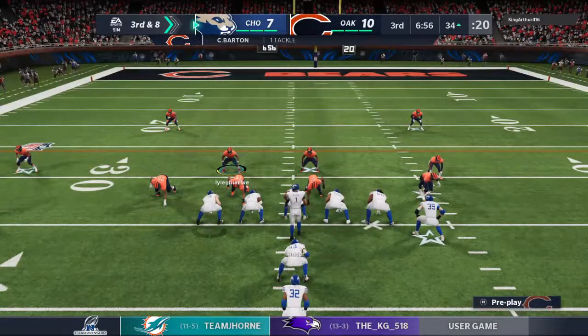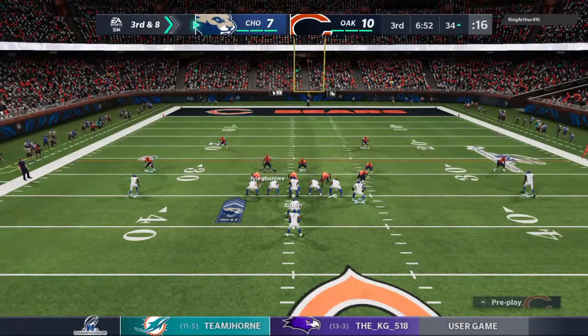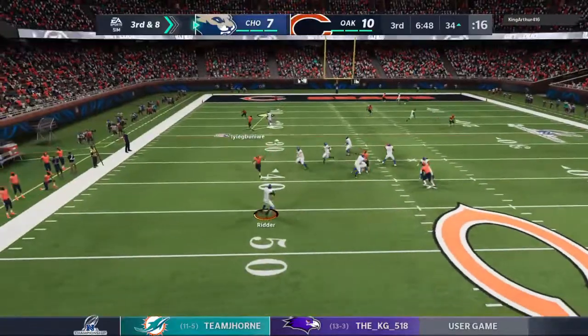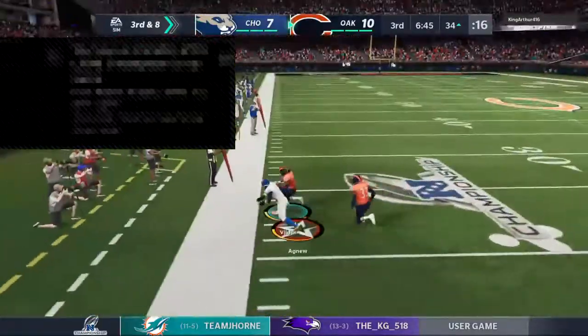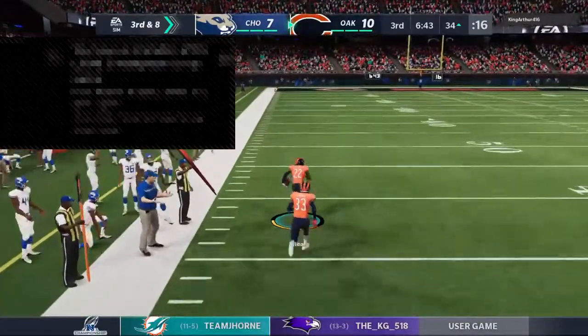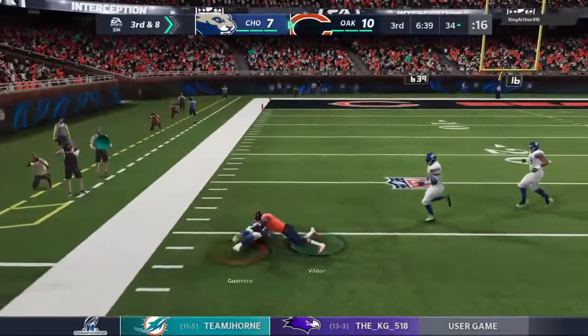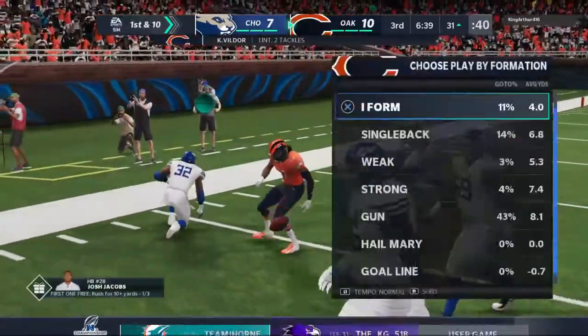Well, good field position to start the drive, but under the gun now here on 3rd and 8. They're going to look to throw. Oh, a ball batted in the air, and now it's intercepted. Picked off at the 23. And a great return as he gets this all the way down close to the 30-yard line.